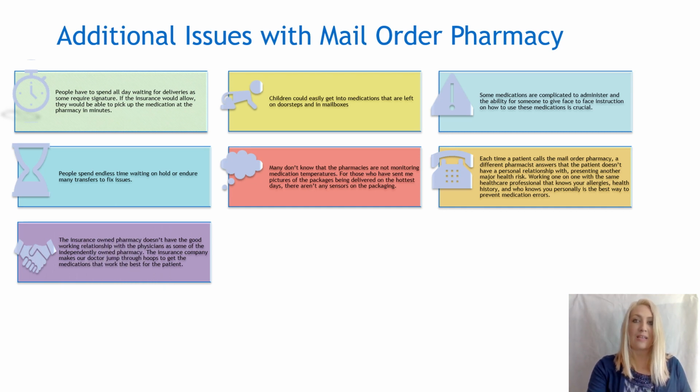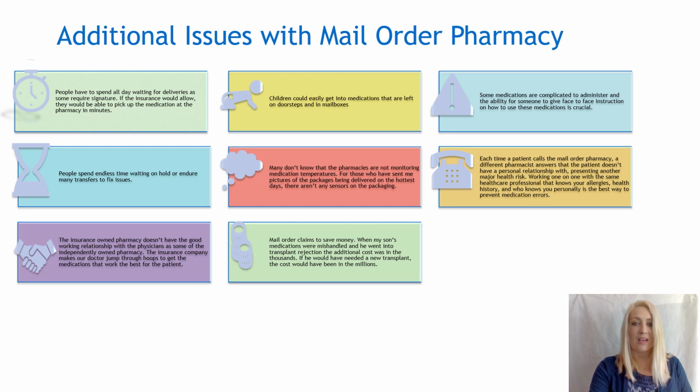I also feel like the insurance company's owned mail order pharmacy doesn't have quite the working relationship with our physicians as the independent pharmacies. That's because insurance already has kind of a bad relationship with some physicians when they make them jump through hoops just to get the medication that they feel is best for patients. Many also say that mail order claims to save money.